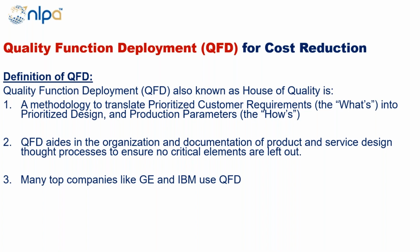And the QFD, quality function deployment methodology, translates those requirements into the what's and the how's. And the how is, what are those requirements and how are those going to be converted into useful products and services. Many of the forward-thinking and progressive companies leverage quality function deployment in some form or fashion. So it's a very, very powerful methodology.